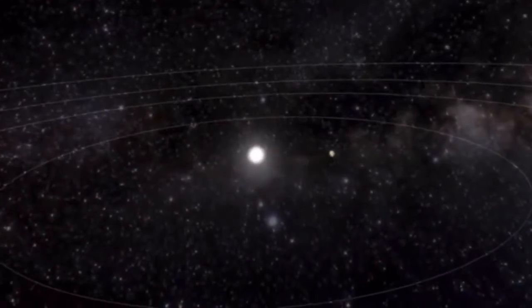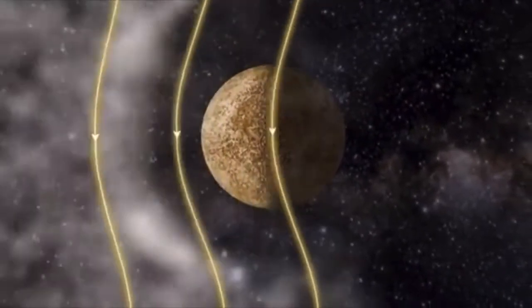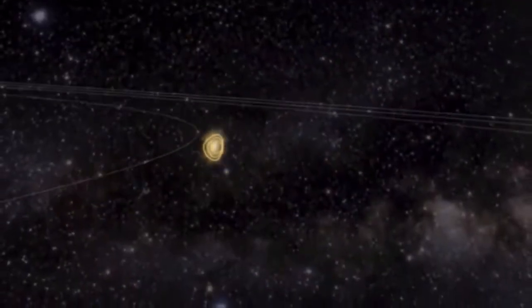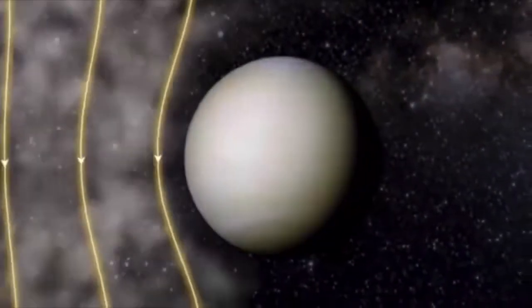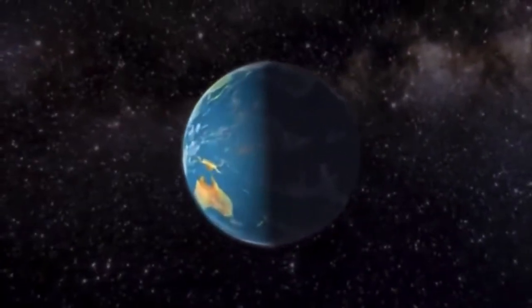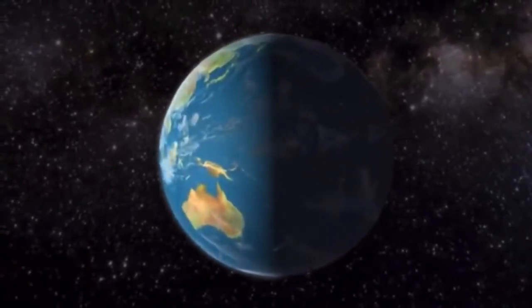The solar storm can reach speeds over 8 million kilometers an hour. After 6 hours, it blows past the planet Mercury. After 12 hours, the planet Venus. Solar storm reaches Earth. When the solar storm reaches our planet, something strange happens.